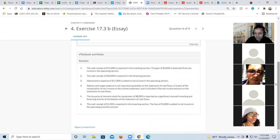And if there was some part of that expense that had not yet been paid, then you would make the adjustment through accrued expenses or something like that. Maybe if there's a salaries and wages payable account, that would also be adjusted as part of current liabilities, then the payable would show up in that adjustment. But the expense account is never going to be a separate item on the cash flow.